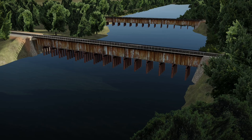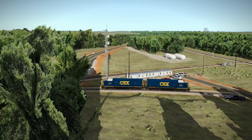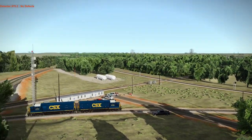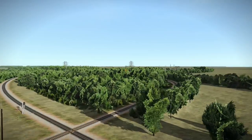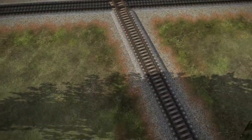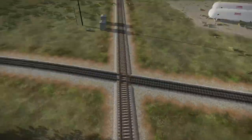And yes, you're not deceiving your eyes. These are two tracks. So this upper track here is actually the Norfolk Southern Albany District, I think it is. They got the Macon District and Cordell, and I think this one's the Albany District. And then the farther bridge you see down there is the CSX Fitzgerald Sub. This is where the two cross. Let's try that again. All right, this is the CSX Fitzgerald Sub running north and south, and then this is the Norfolk Southern Albany District running that way.